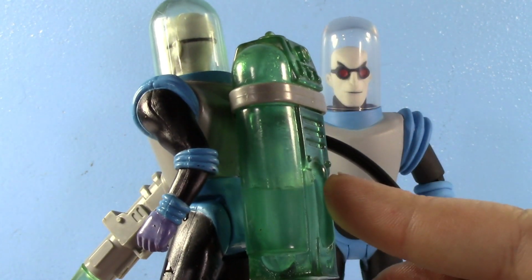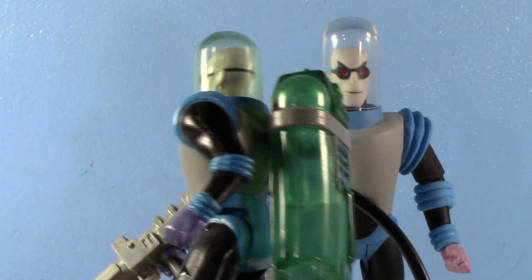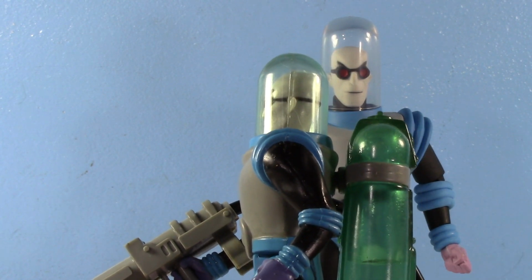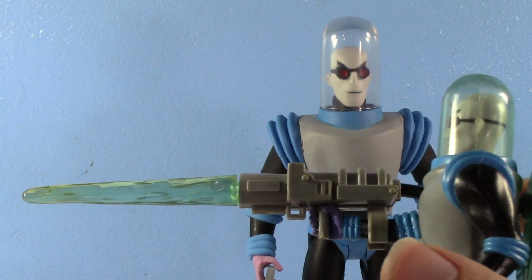One thing about this figure, though, the reason you saw that cat hair is because it's a little sticky, especially this tank back here. Especially when I took it out of the package, it was very sticky. And you can see it has water in it because it shoots water. It could also just shoot air if there's just air in there. But I figured I would put some water in here for the sake of just having fun in this video.